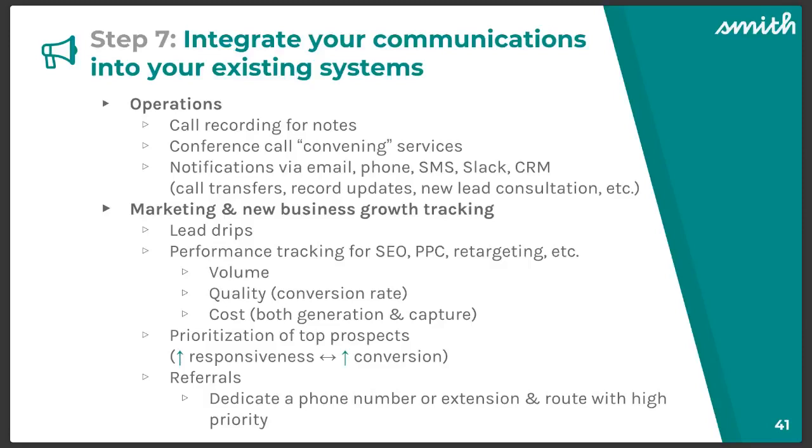And then how are you being notified when updates are made to your matters, or a new lead comes in? There's a call transfer request for you. It doesn't always have to ring you. It could be through Slack or text message, etc.